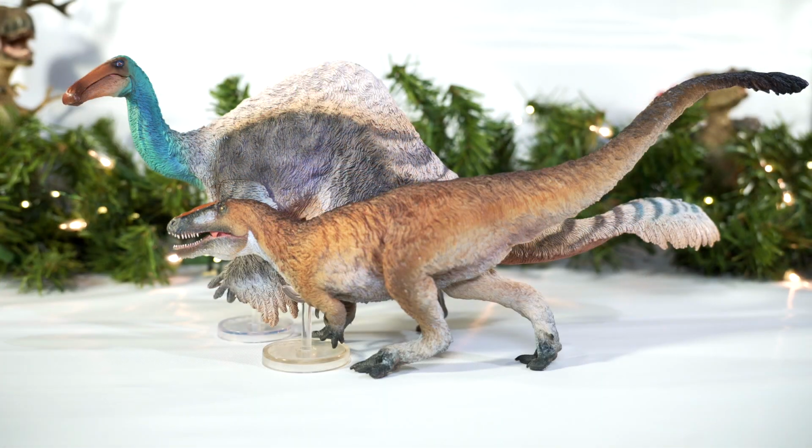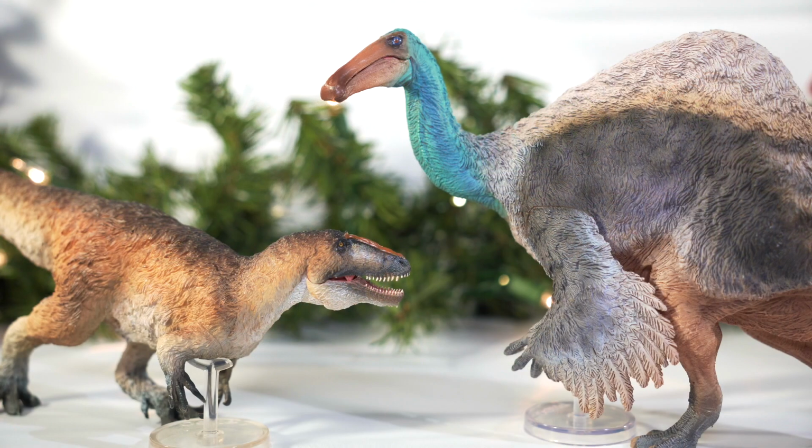And finally, here it is with Eutyrannus, PNSO's only other feathered figure in their prehistoric animal range, and I gotta say, it's nice to see them doing more like this. They are very good at it. Please do more.